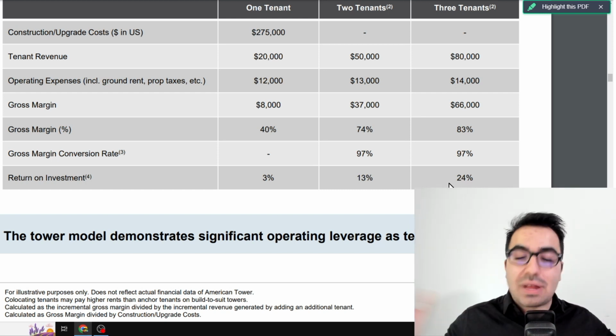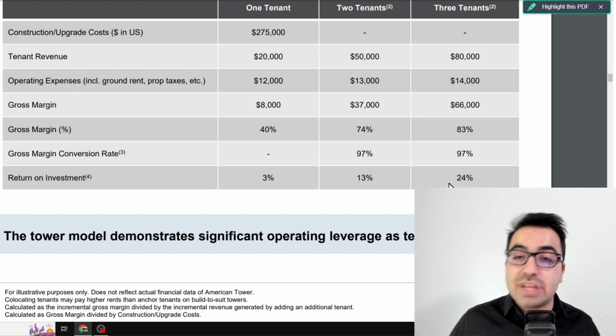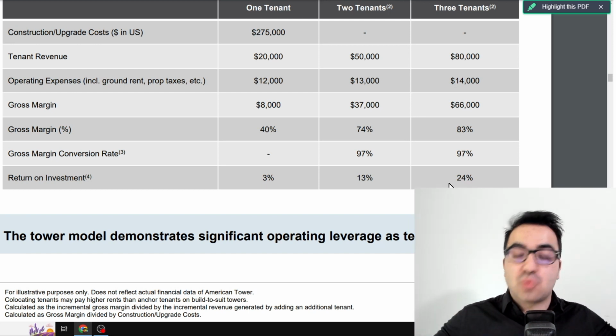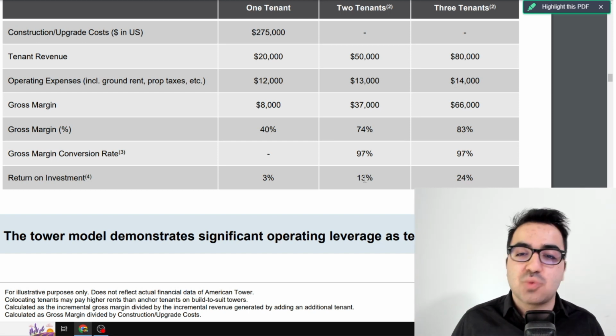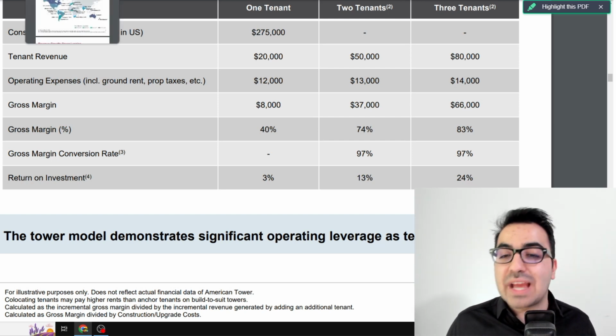They just have this one tower, and the more tenants they can get on this tower, the more return on investment they can actually achieve. And it's very sticky. It's hard to switch to a different tower, if you decide you don't want to have it on this tower, you go to another one. It's very hard to actually switch, which is a beautiful business model. A lot of super investors actually own it.